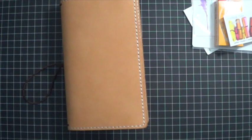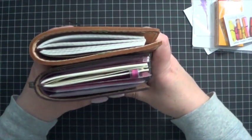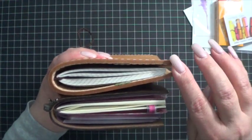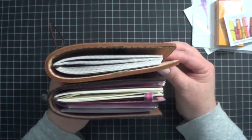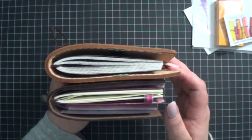I've been using my actual Midori. Okay, so there's the difference. You can see it's a little bit wider, and this is the regular size if I remember correctly. What he calls the Midori size, I think. So you can see it's actually a little bit longer, so there won't be any kind of overhang, which I personally am not a fan of.